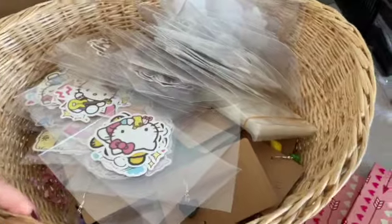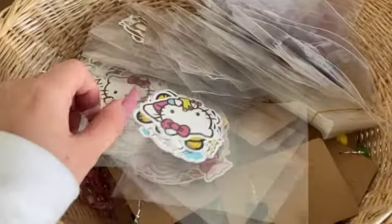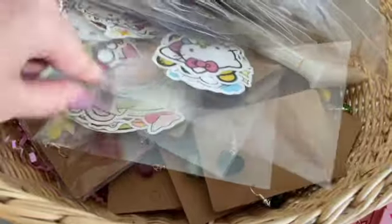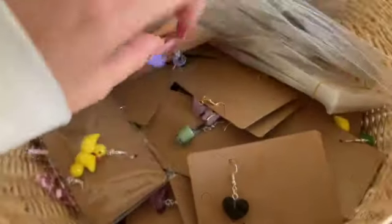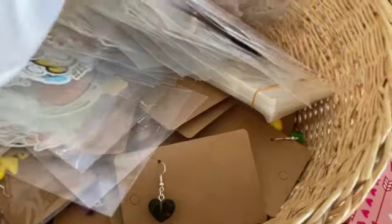So I am doing a new launch, which you guys will probably have already seen by the time this video is up. But I'm doing sticker packs and then some like kawaii earrings. I don't know why this is in there. But yeah, so I'm going to continue making these and packaging and everything. I've already done some Hello Kitty ones. They're so cute. I'm really excited to bring these into my shop. My favorite are like the boba earrings. They're so cute. So I should continue doing this.